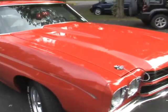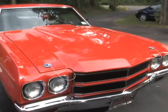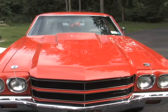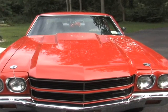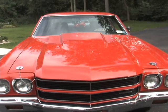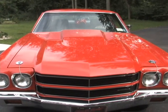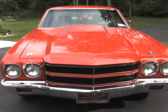The car has a brand new SS hood. This is a 2-inch SS hood with the chrome hood pins that are installed. The paint is PPG and was matched perfectly to the color of the car. Just an exquisite job on the addition of this hood. It looks fantastic and adds a nice customized look to this vehicle.